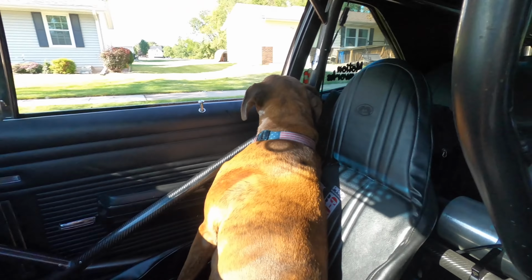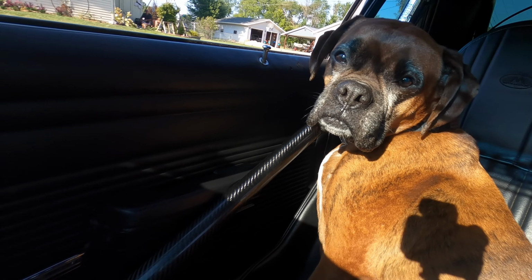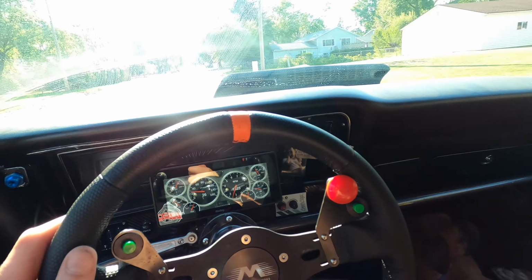Just driving this old girl home from work, getting some test miles on it before we make the journey to the track tomorrow, and see what she'll do. But can't forget my partner in crime, Bubba, and Teddy. That's her little nook down there. But we're driving.